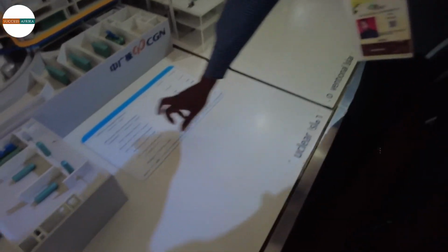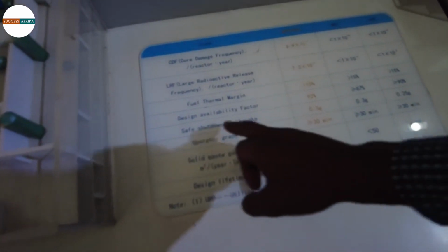And then if you look at large radioactive release, this is the release of radiation. You also have safe shutdown earthquake. This is dependent on seismicity. A nuclear power plant is normally affected by seismicity. If you remember the Fukushima issue, seismicity was able to affect it. So a value of 0.3 g is a good value, meaning that once an earthquake happens, the nuclear power plant can withstand such a ground acceleration.